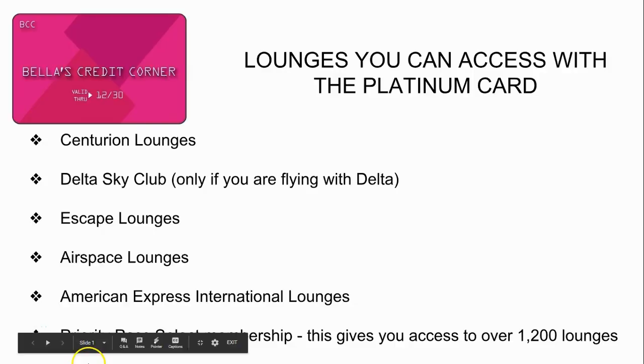So this is why I love this card. It just gives me access to so many lounges, and I'll go through that shortly. So if you are someone who travels a lot or who loves to travel, even if it's just once or twice a year, this is the card for you. So now let's kind of go through the list of airport lounges right now. Okay, so here's a list of lounges that you can access with your Platinum Card. Centurion lounges, Delta Sky Club lounges, but only if you're flying with Delta and you do have to provide a boarding pass to enter.